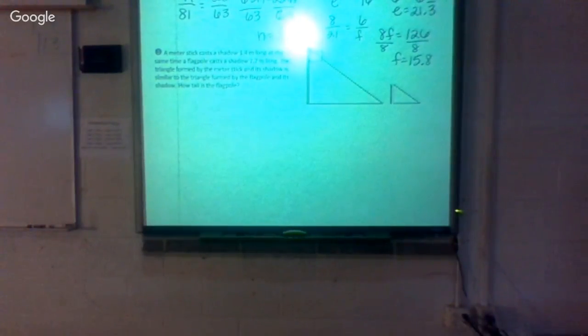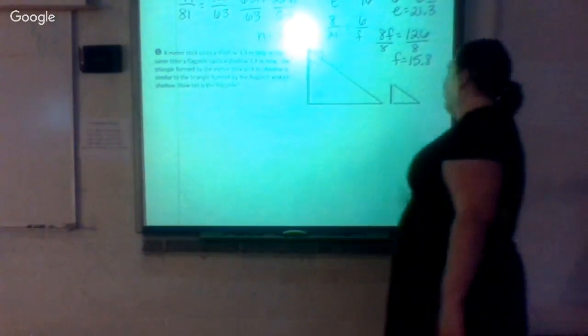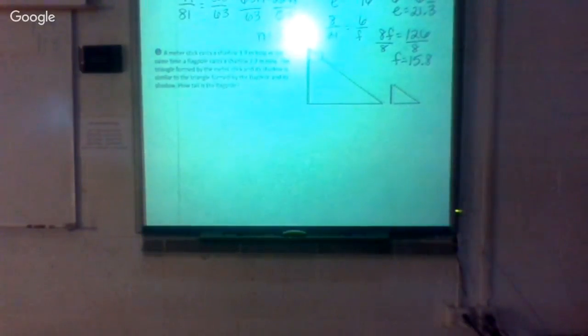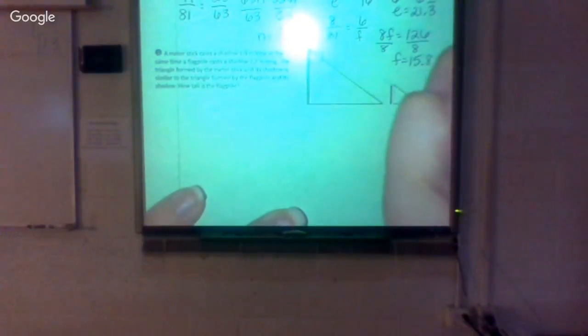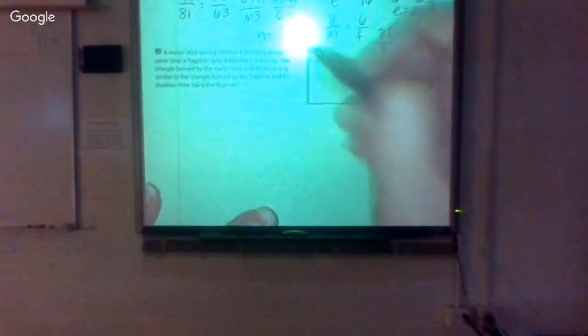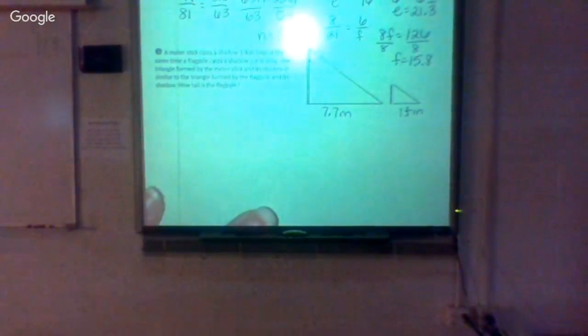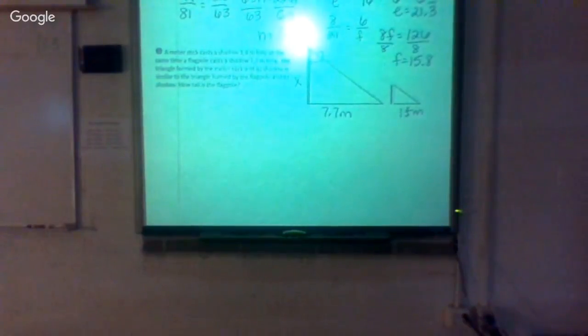Okay, it looks just like the pictures we did on those 4 problems before. A meter stick. Okay, we've got this meter stick. It casts a shadow that's 1.4 meters long. And the flagpole here is casting a shadow that's 7.7 meters long. They want us to find the length of the flagpole. How tall is that flagpole?